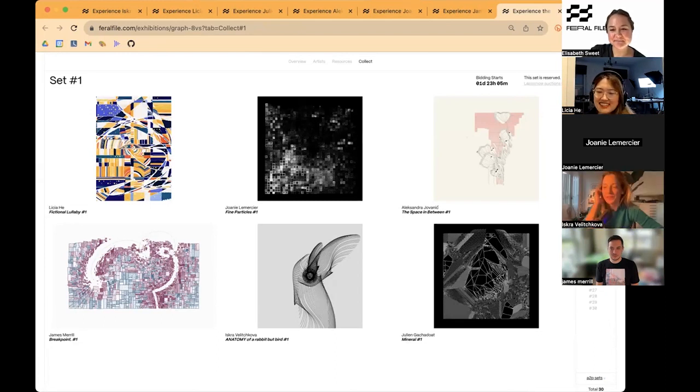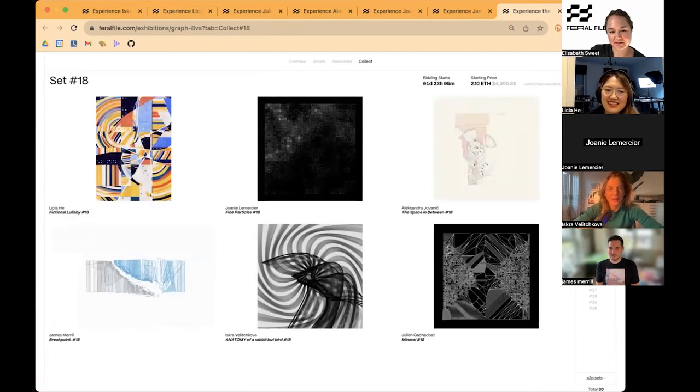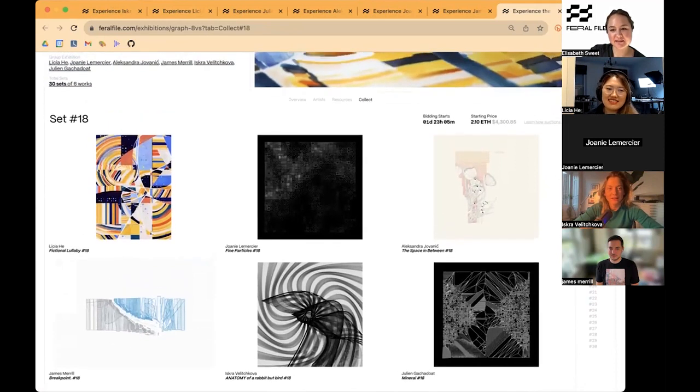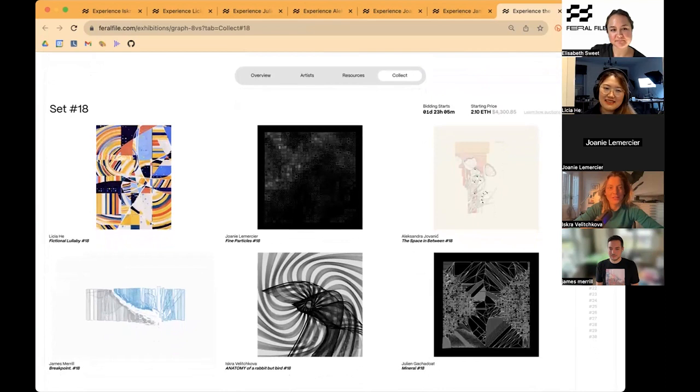I also made some notes here. I think for me, number 18 is the most crazy one. I particularly like Licia's piece here from the colors. I don't know, there is something Kandinsky in it, with the colors and the composition, and I love his style.